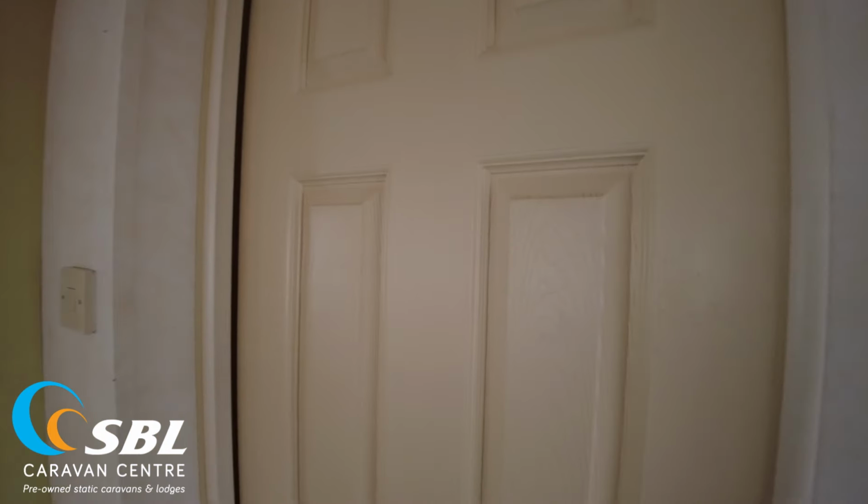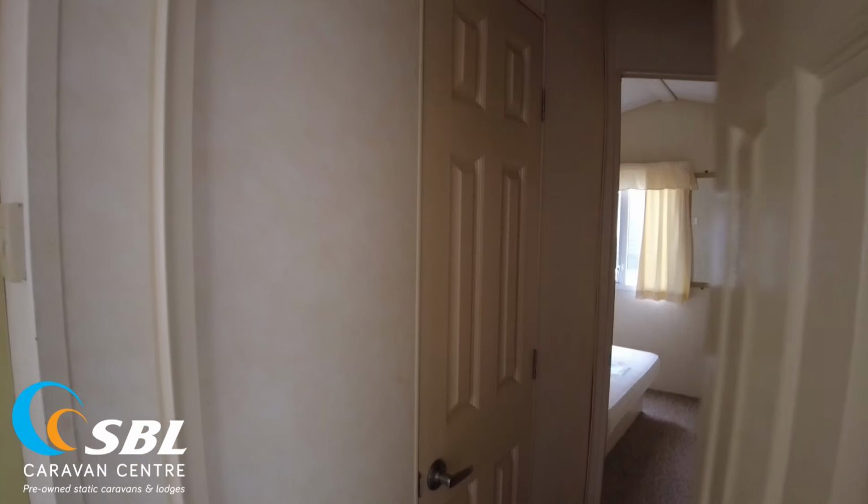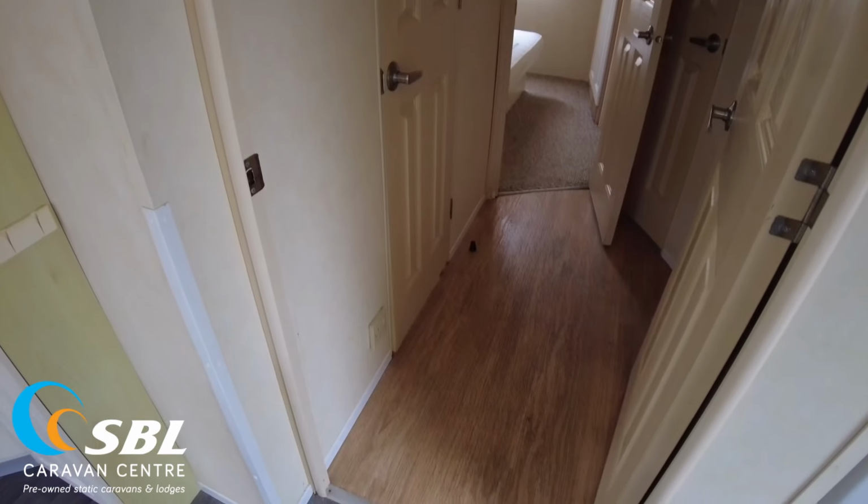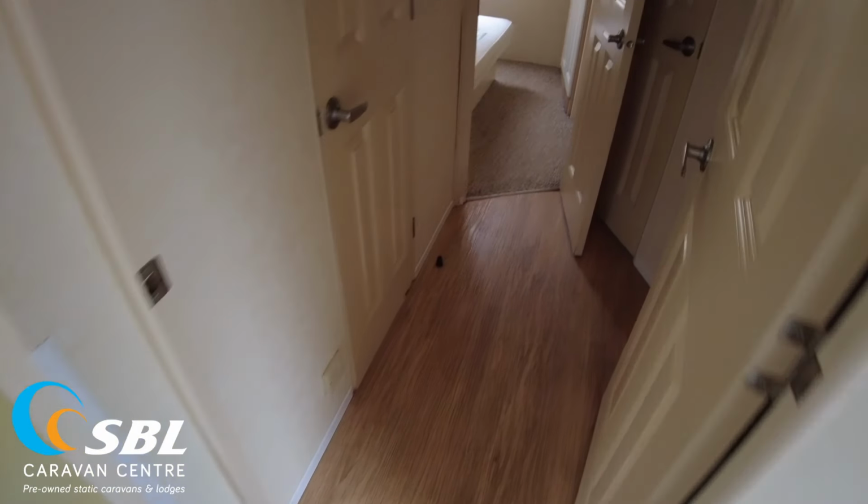So we've got this dividing door that separates off our living and dining areas from our bedroom areas, as you can see. And then you can see where that vinyl flooring goes from this grey to brown, and then we've got carpets in the bedroom.